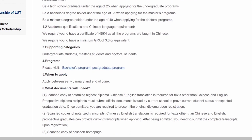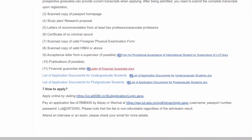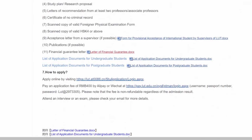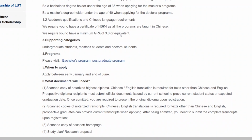Minimum GPA of 3.0, though they didn't indicate which scale. Is it over 4 or over 5? I'm assuming as you browse this site, there will be more information, to clarify the scale they are talking about here. And then it's important to note that all programs are taught in Chinese. So if you're up for the challenge, why not?